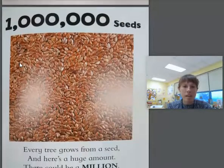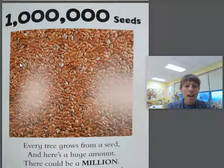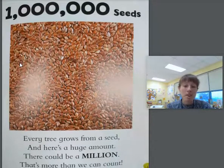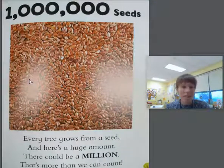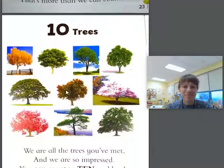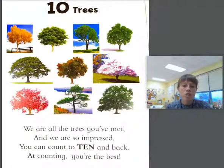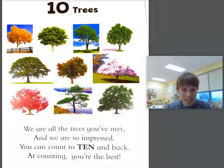Oh boy, I don't even think we can count these seeds. Every tree grows from a seed, and there's a huge amount. There could be 1,000,000. That's more than we can count. It would take a really long time to count all these seeds. 10 trees. We are all the trees you've met, and we are so impressed. You can count to 10 and back, and counting, you're the best.